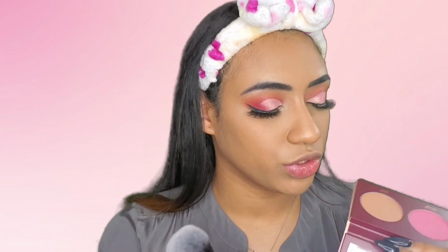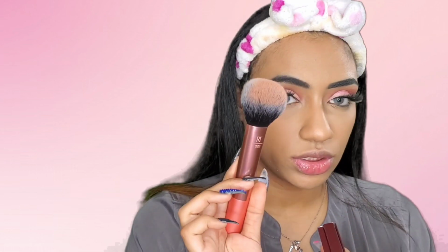But we're going to move on to the Wander Beauty Trip for 2 blush and bronzer duo. So I'm going to dip into the bronzer, which is called Tulum. And for that, I'm taking the Real Techniques 201 powder brush. It's super big. And I'm going to just dip into the bronzer. A lot of product. And, oh, it does show up. Sweet.